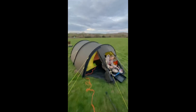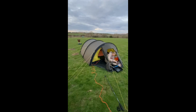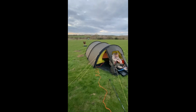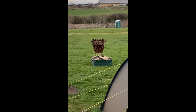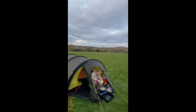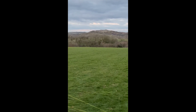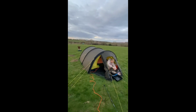In the best tent in the world, in my opinion, although you wouldn't want to take it on your back alone. I have tried, it's hard work. But that's the North Tent Live 3, and the farmers left us some wood, so we should be making a fire a bit later on. Anyway, this is the camping field near Helman Tor on the Saints Way. You should check it out.